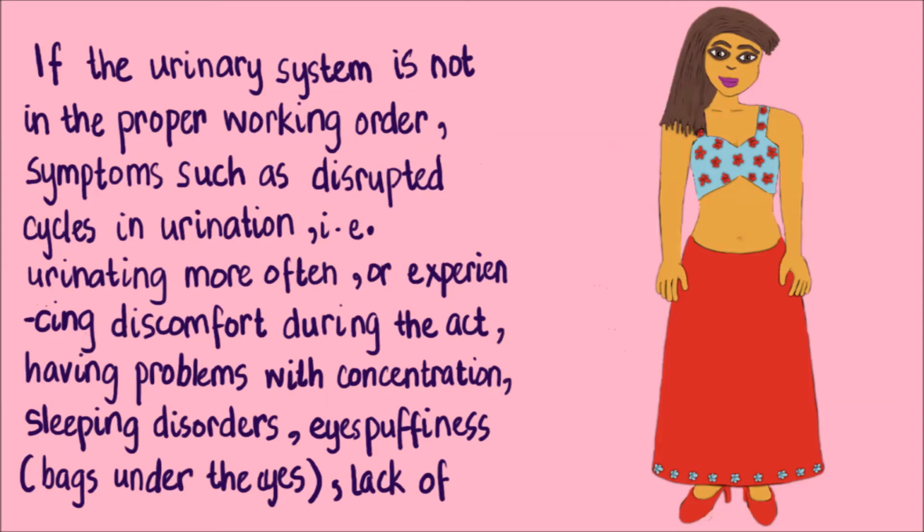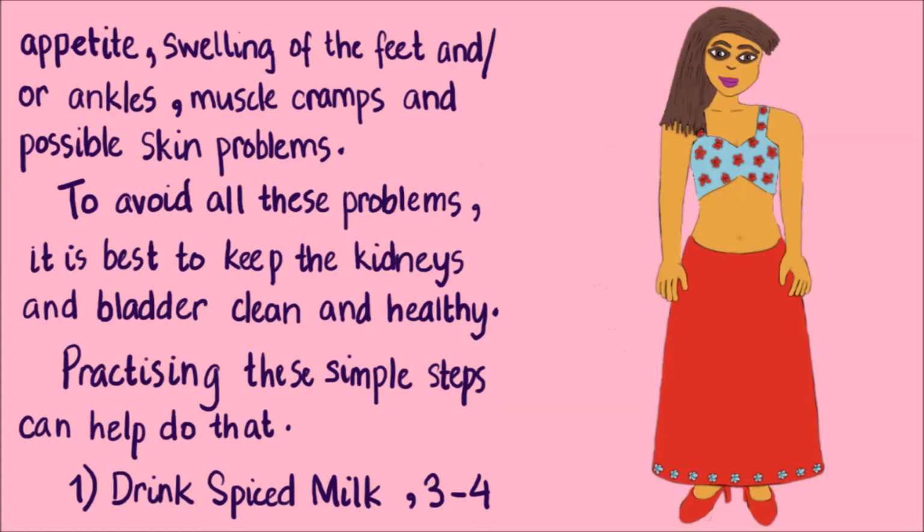If the urinary system is not in proper working order, symptoms such as disrupted cycles in urination, for example urinating more often, or experiencing discomfort during the act, having problems with concentration, sleeping disorders, eye puffiness, which are bags under the eyes, lack of appetite, swelling of the feet and or ankles, muscle cramps, and possible skin problems. To avoid all these problems, it is best to keep the kidneys and bladder clean and healthy.